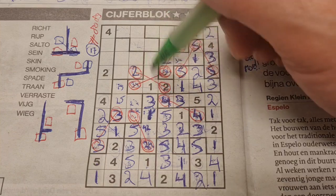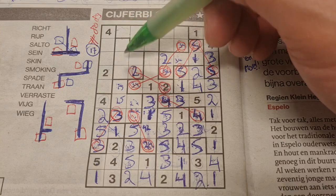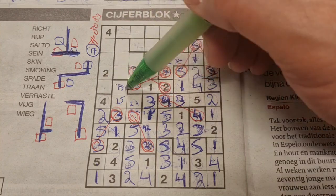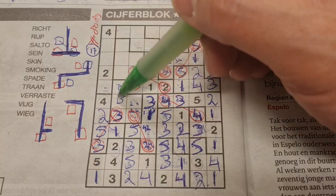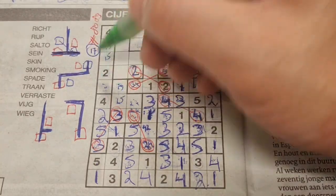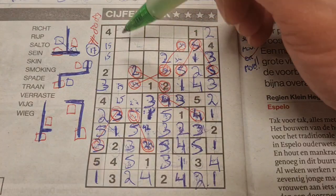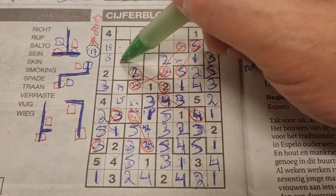Let me see. Need a 5, need a 2. This box cannot be 1 or a 5. We have a double 1 there, double 5 there, so the 1 and 5 goes in those two boxes as a pair. So one digit left in this area. Number 3. Alright. These two boxes can be 1 or a 5.